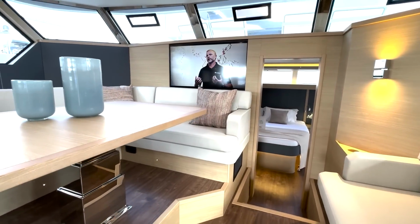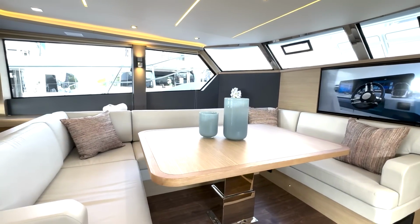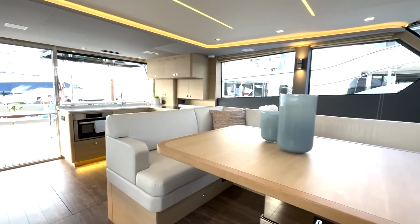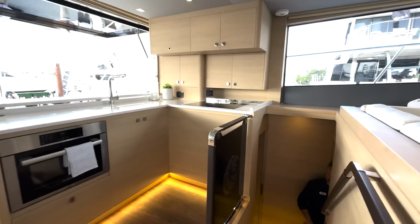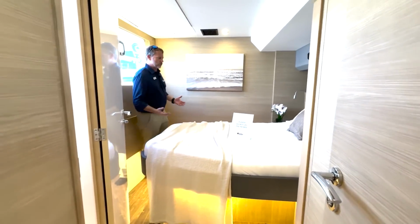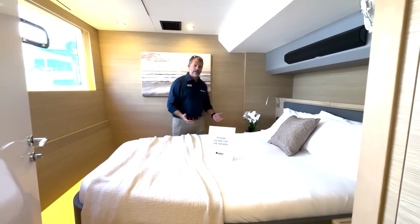And we're going to head down into the port sponson now and show you the guest cabin and the laundry room that's on board the Aquila 50 yacht. So as you come down the stairs, you're going to notice very nice recessed lighting. So whether it's daytime or in the evening, it's very easy to navigate. As you come down into the cabin, this is a queen size island style bed, so you have the ability to walk all the way around.